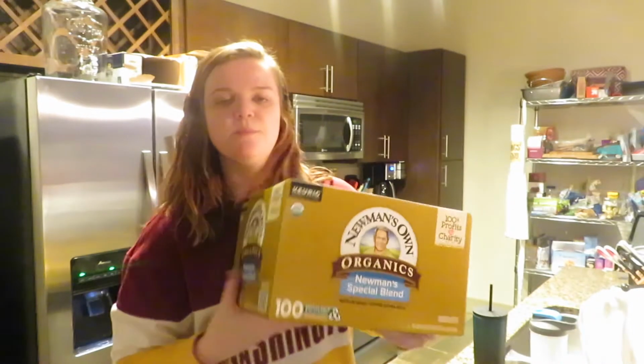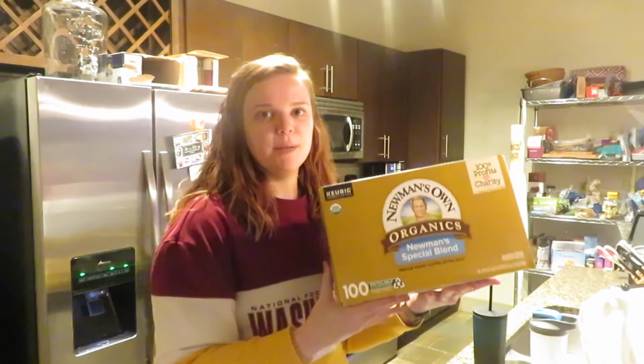All right, and then the last couple things are just like big bulk items we always get there. So we got this big thing of K-Cups. We really like this brand. It's expensive, but if you compare it to if you buy the individual like 10 and 12 boxes from the grocery store, this is definitely cheaper.